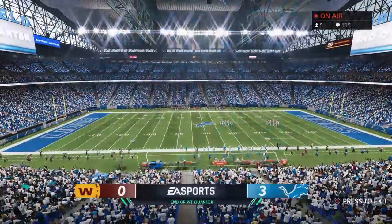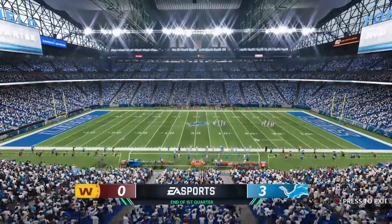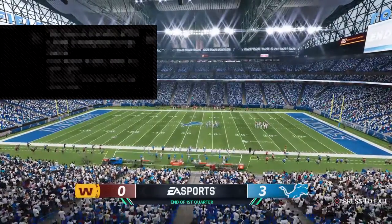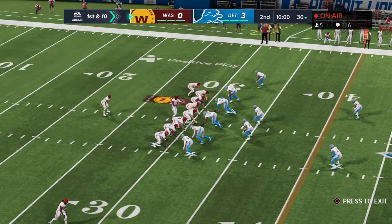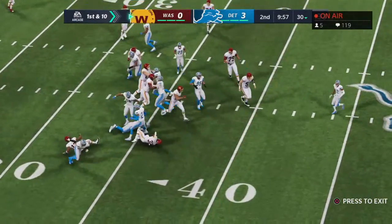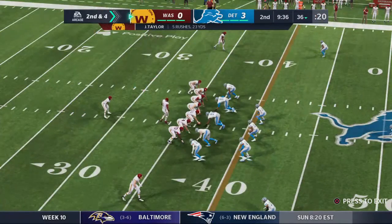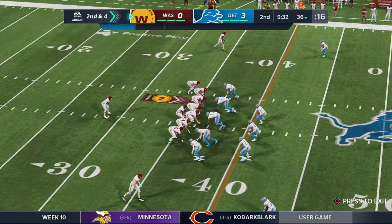3-0 after 1 on EA Sports. Lions 3, Washington nothing. So 1st and 10 now from the 30. Now Taylor. And he'll be tackled just past the 35 at the 36. He'll get a nice chunk there on the 1st down run, and it's 2nd and 4.